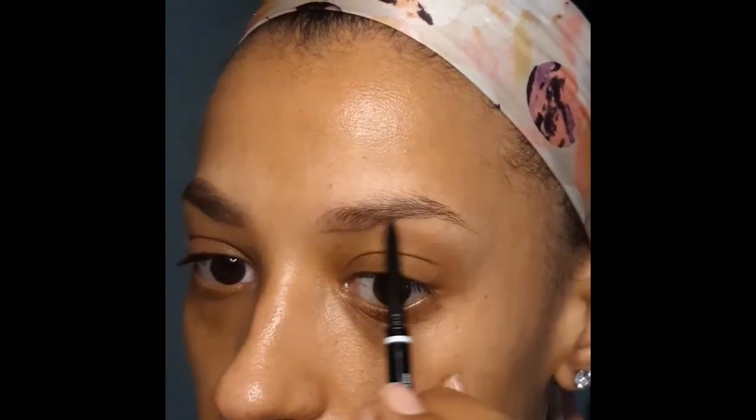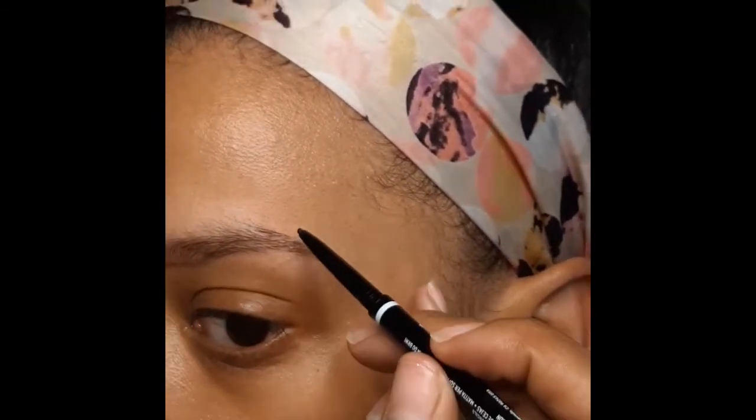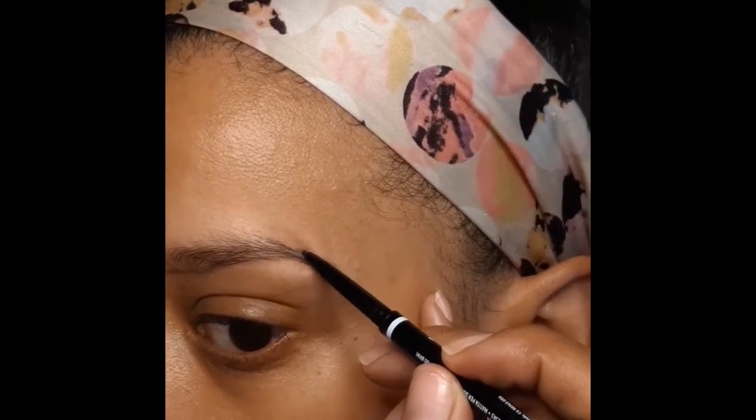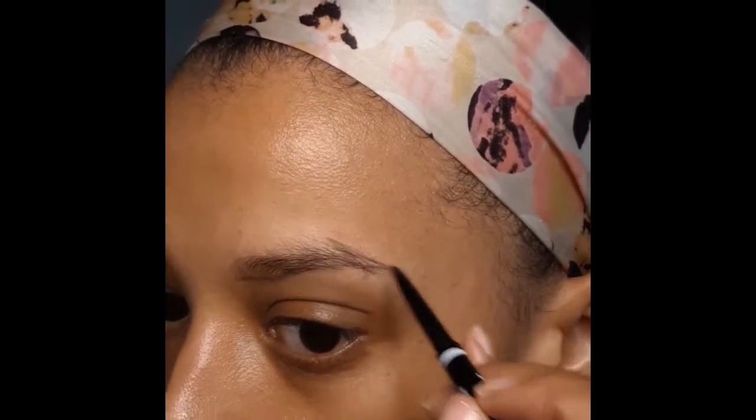Alright, and then I'm kind of just barely pressing the color into my brow. And then I draw the tail, of course, right there. And then just try to outline my brow as best as I can.